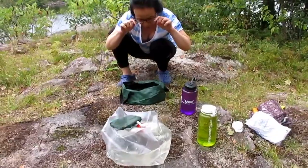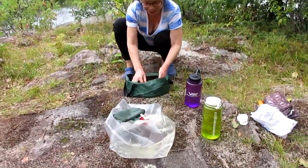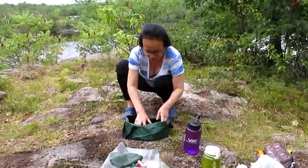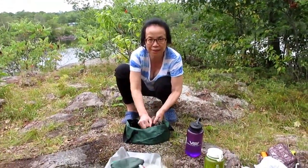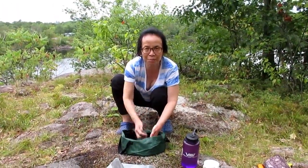So Jenny, there's this 15 liter, well it's half full, of filtered water, and two for taking in the backpack, plus I just filled your wash basin, the little collapsible one. So I can do a bird bath.